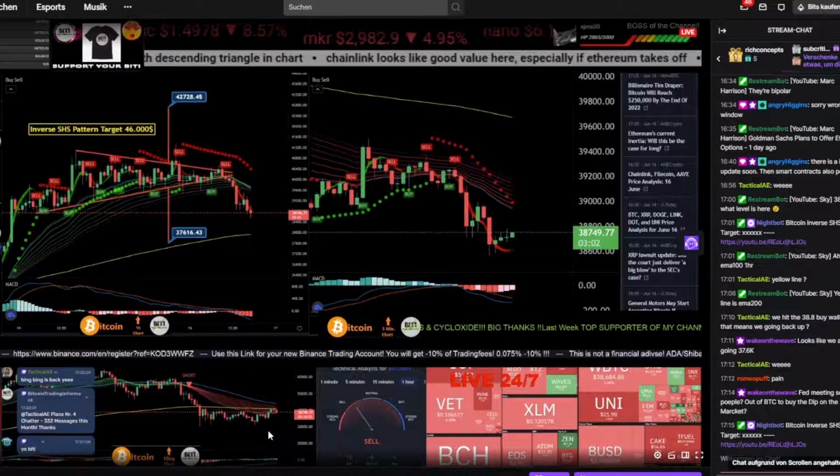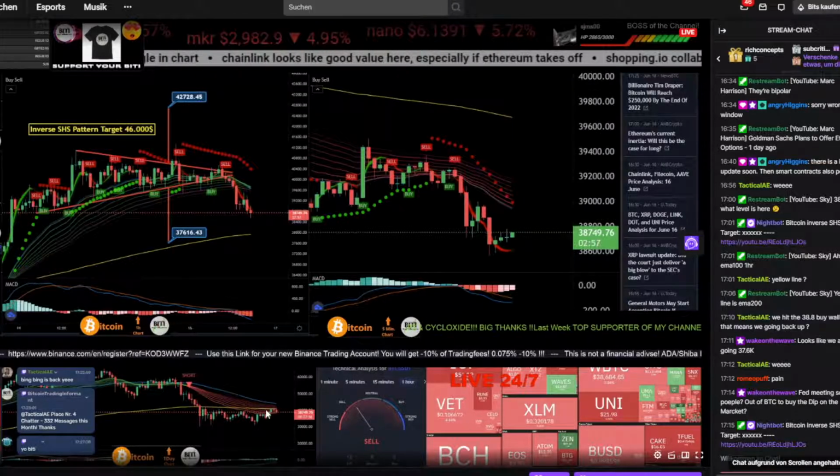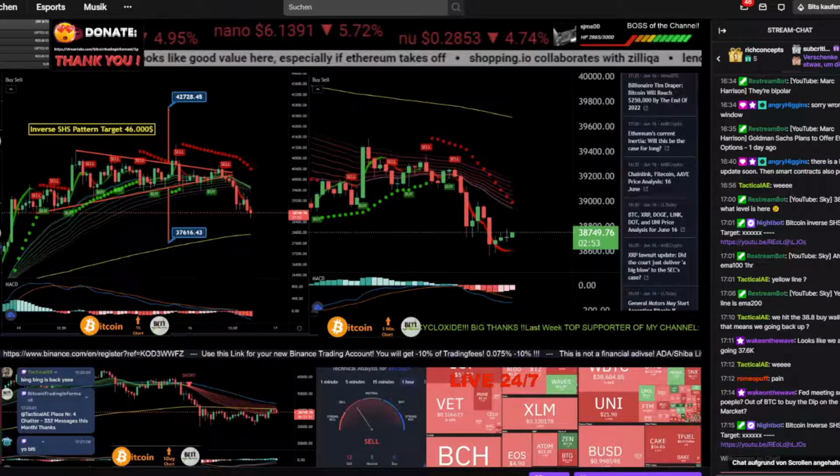And guys, watch the death cross here on the downside on my daily chart. Watch the blue line, watch the yellow line. 5 minutes are not enough time for me to tell you all the things I would like to tell you.